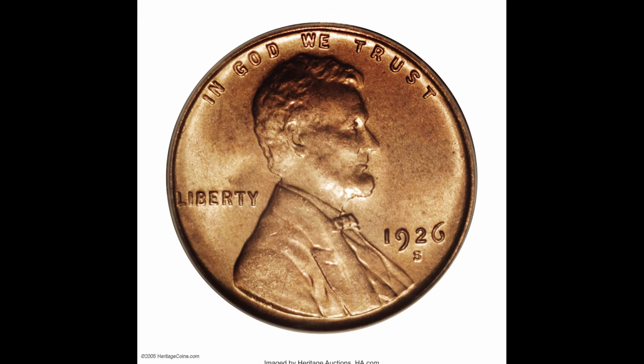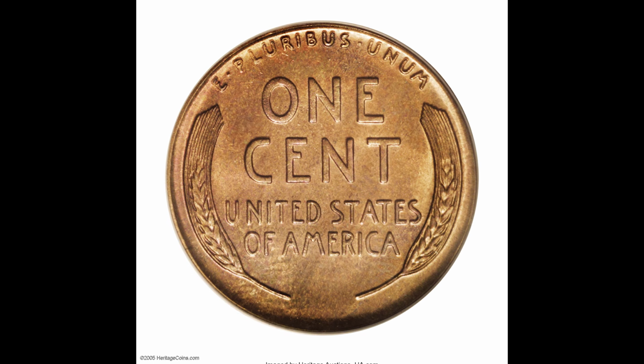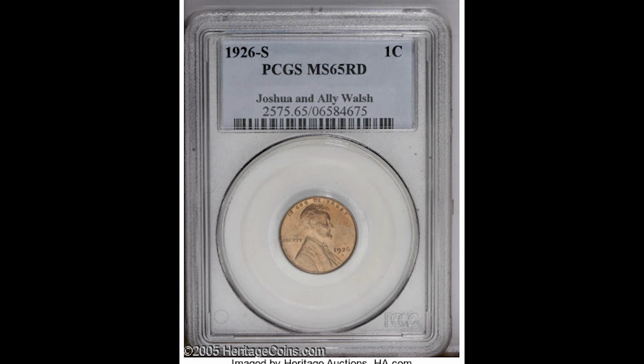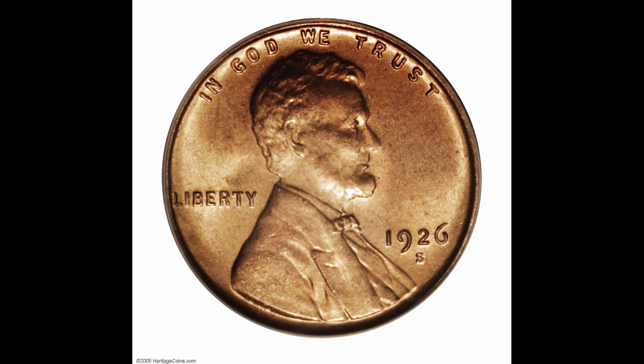So here's a 1926-S 1-cent wheat penny graded by PCGS, a mint state 65 red, and it sold for $149,500, and here's exactly why. So remember earlier I told you that S mint marked coins from San Francisco are typically minted in a smaller mint run, meaning that there are fewer coins minted for those specific mints.